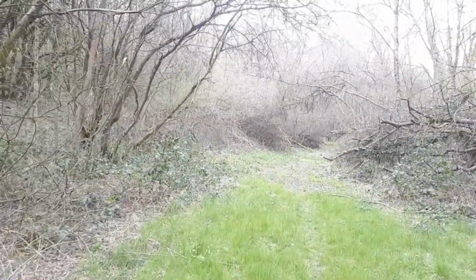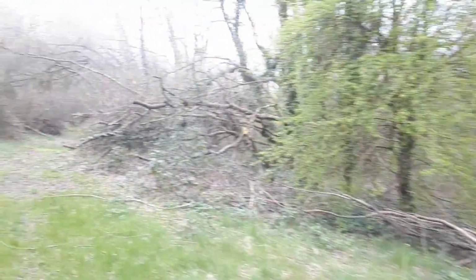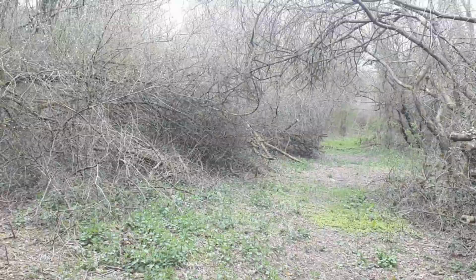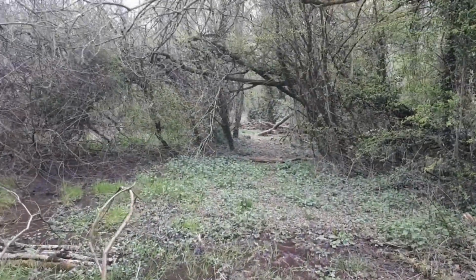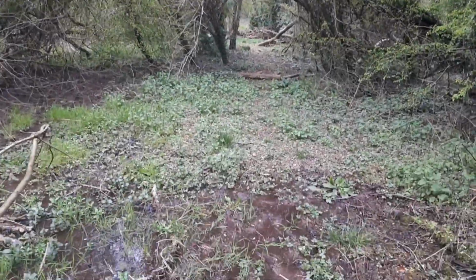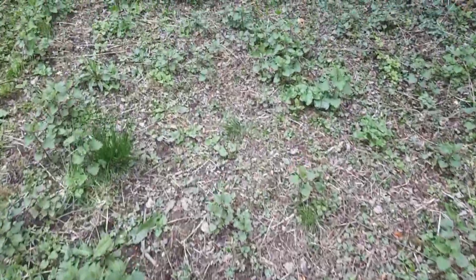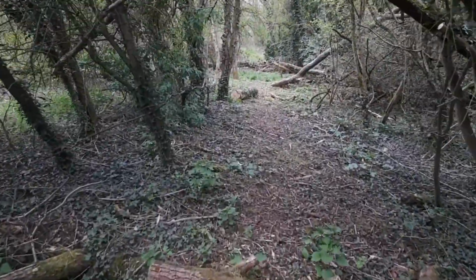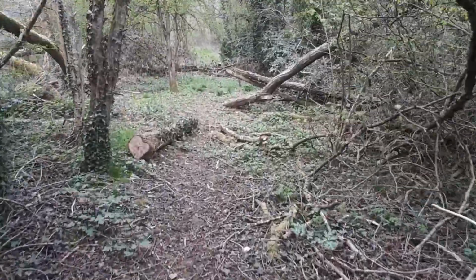But you can kind of see there's a bit of a wilderness sort of feel about this. Look, you can see. You can see there are a lot of areas that are quite waterlogged. But that's due to this Ranelagh Valley being on a sloping site. There's trees absolutely everywhere.